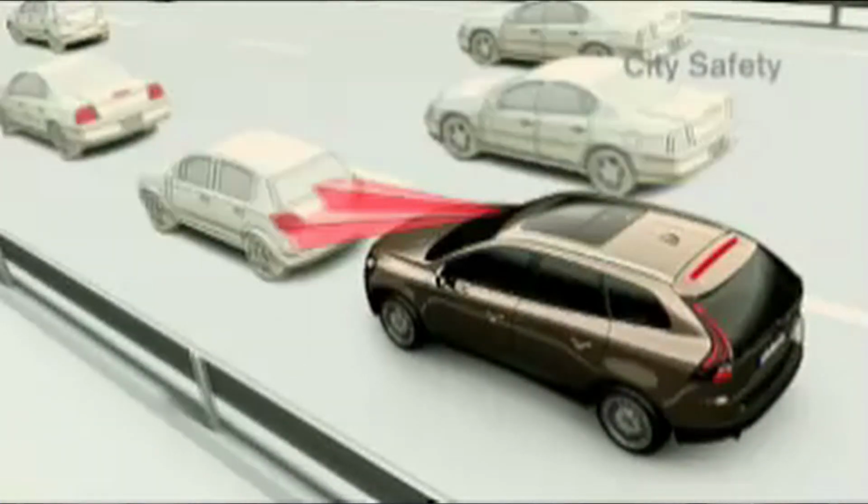Now, of course, no discussion of Volvo would be complete without talking about safety. Previously, their aim was to have zero casualties from a Volvo car. Moving forward, the aim now has been further refined to zero collisions.